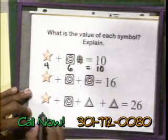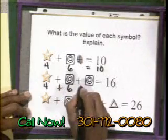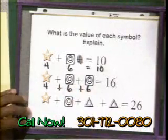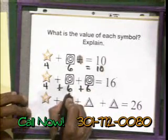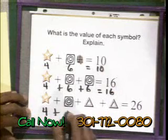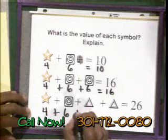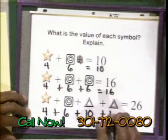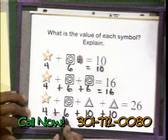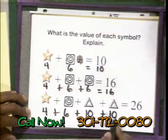This is true so far. So that means 4 plus 6 plus 6. Oh, 4 plus 6 is 10. 10 plus 6 equals 16. Okay. 4 plus 6, how much is the triangle worth? 10. Plus 10. Plus 10. So 4 plus 6 is 10. 10 plus 10 is 20. What's 20 plus 10?